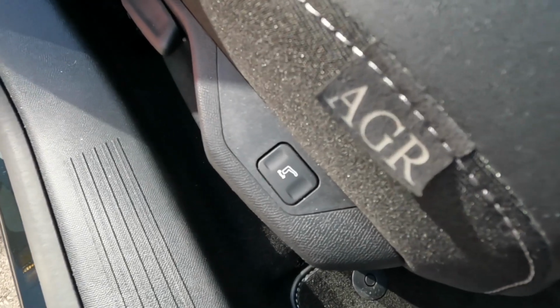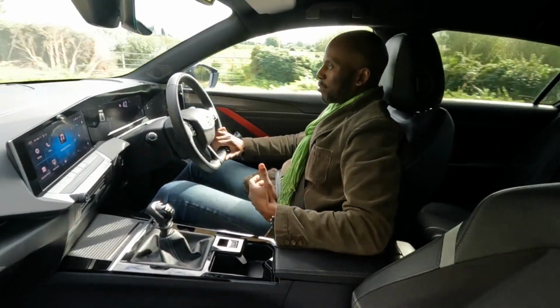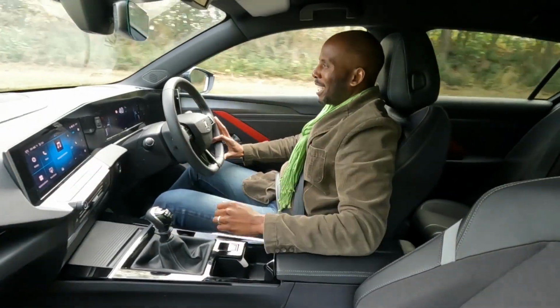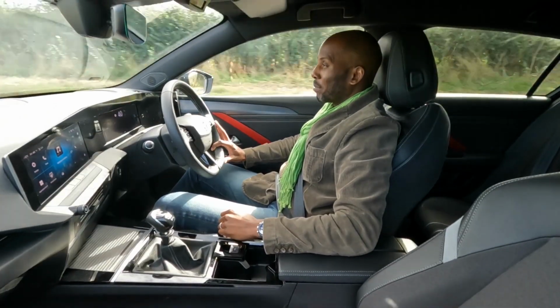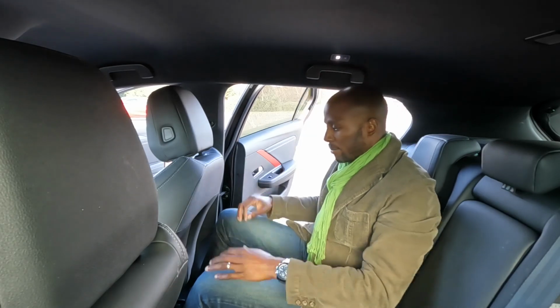The seats hold me in really well. They're not over bolstery, pinching me and hugging me. They're just right. You've got the right kind of movement, so you can move around if you so wish. They're holding me in all the right places, so no issues whatsoever. Even with the head restraint, you can just pop your head on if you wish. For me, I've got this much headroom, which is a lot. I'm 5'8" and a bit, I suppose.